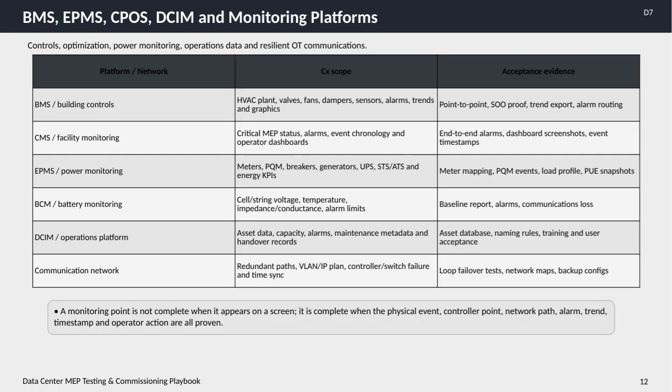Here we focus on the critical platforms and networks involved in data center management, including BMS, EPMS, CPOS, DCM, and other monitoring systems. Each platform has a specific commissioning scope and requires distinct acceptance evidence to ensure proper functionality. For example, the building management system involves controlling HVAC components like valves, fans, and sensors. We verify its effectiveness through point-to-point checks, sequence of operations proofs, trend exports, and alarm routing tests.